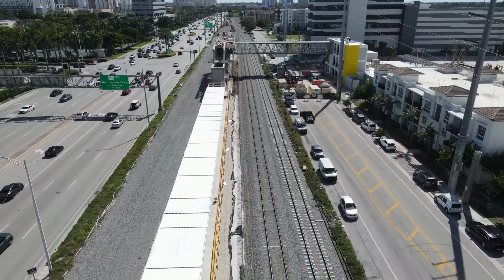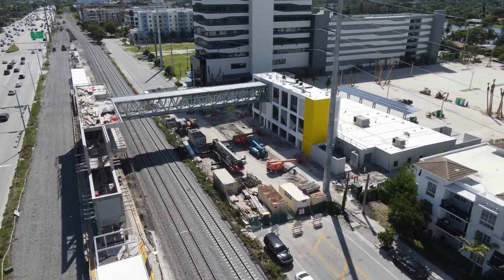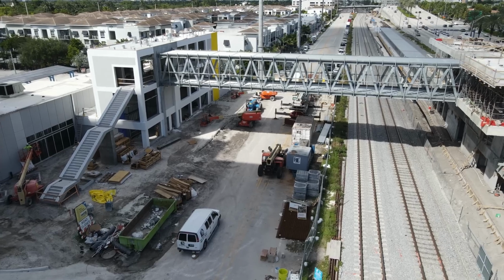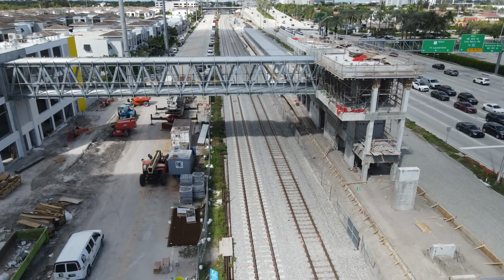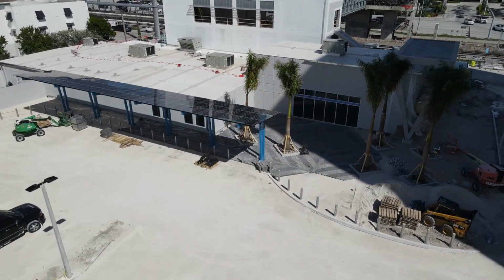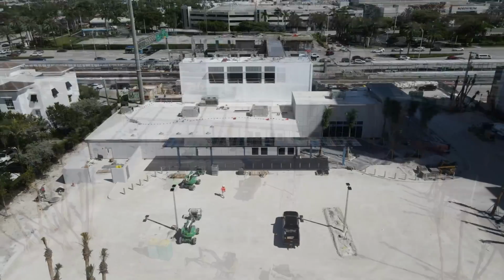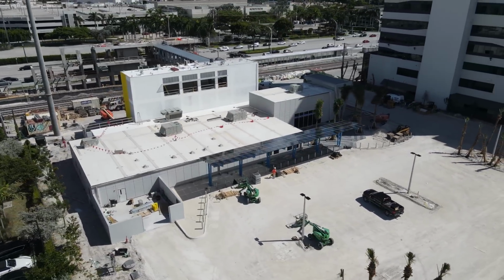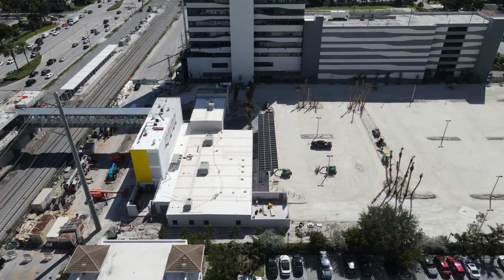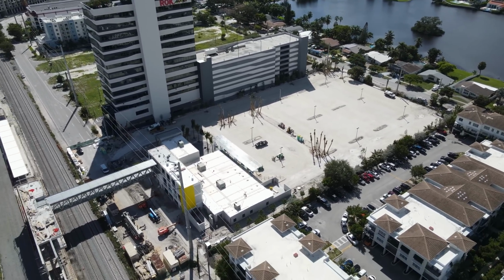Now in October, and the pedestrian overpass had been installed, linking the station and platform. A new set of stairs that's meant for future commuters was in place. The tower on the platform was far enough along to support the overpass. A solar panel canopy was installed behind the station, where a future transit stop will be located. The parking lot had also taken shape and was ready to be paved.